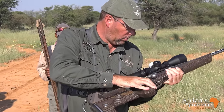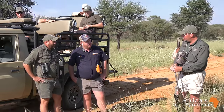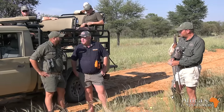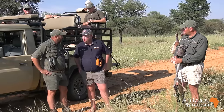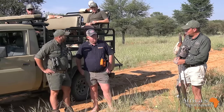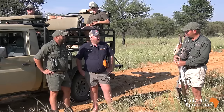Well, good morning. We just found a herd of blesbok. We were looking for blesbok yesterday, and we saw a ram herd this morning. There might be a big one in there. The wind is right, so we just stopped the vehicle here. You guys going to have a walk in? Yeah, we're going to take a quick walk and see if we can get close, spot the nice ram, and then see if we can make the shot. Best of luck. Shoot straight.